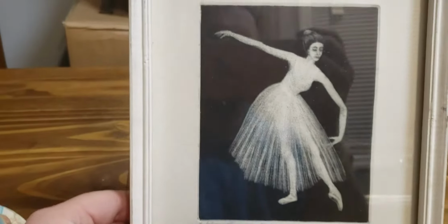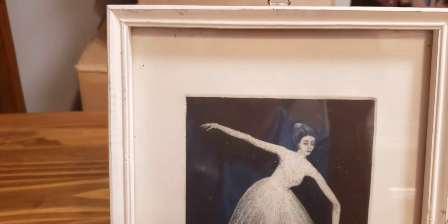Then a couple pictures that I picked up. I'm having some difficulties figuring out what these are. I noticed that it's something to do with ballerinas, of course. It looks like it's numbered 36 of 80. It's got a signature on it from 1991.